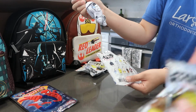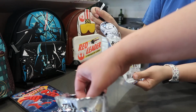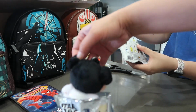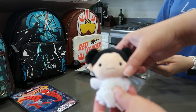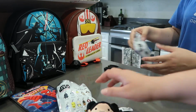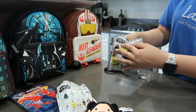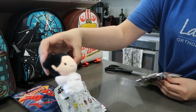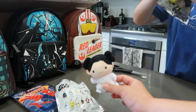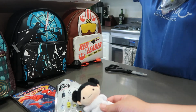And this one is, I don't even know what it is. The thing is, it's white, so it's going to get dirty. What is it? It's not a Stormtrooper. Oh! Yay! Okay, last one. Please be a Jawa. Oh, she's cute. Look at her little pigtails. It looks like the one that you wore. The bun head.